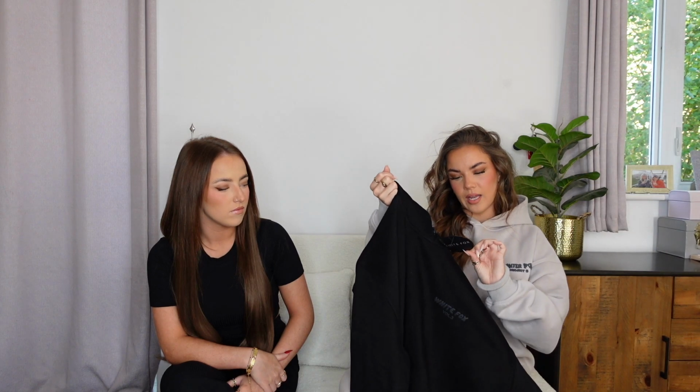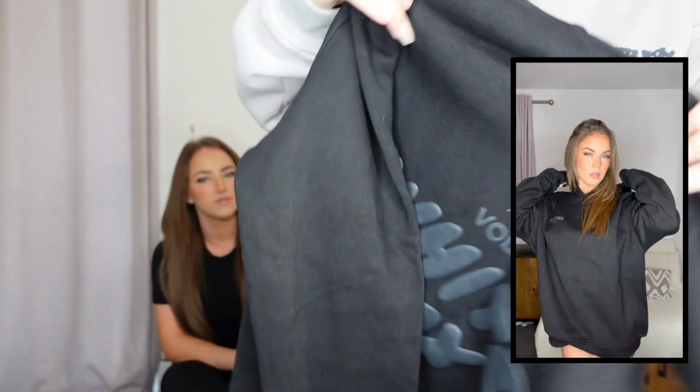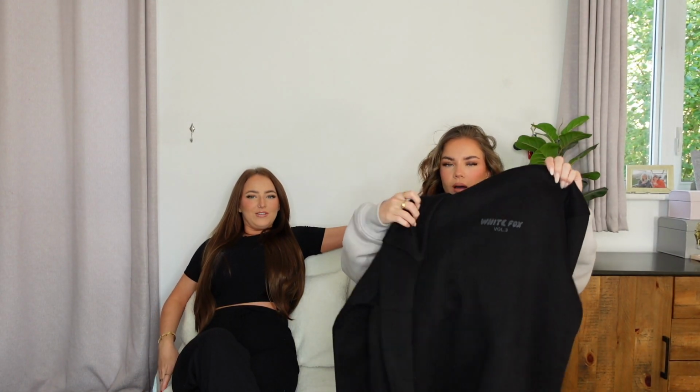And then I also picked up another hoodie. This is the Offstage hoodie, and this is just a black hoodie, but it's got the bubble in more of a charcoal grey colour, and then it's got the White Fox print on the back. But on the new sofa. I just really wanted a black hoodie, so can't wait to wear that.